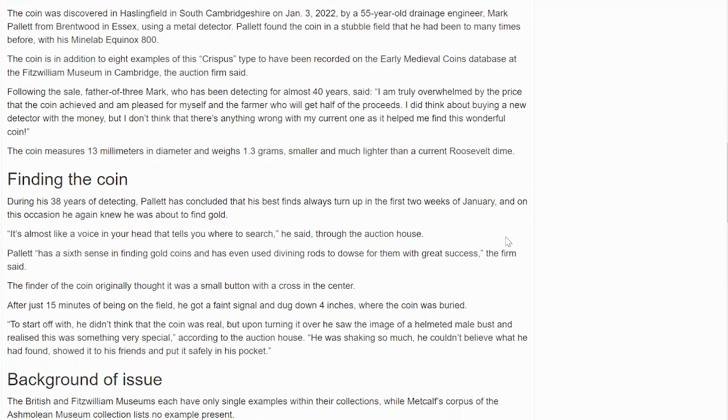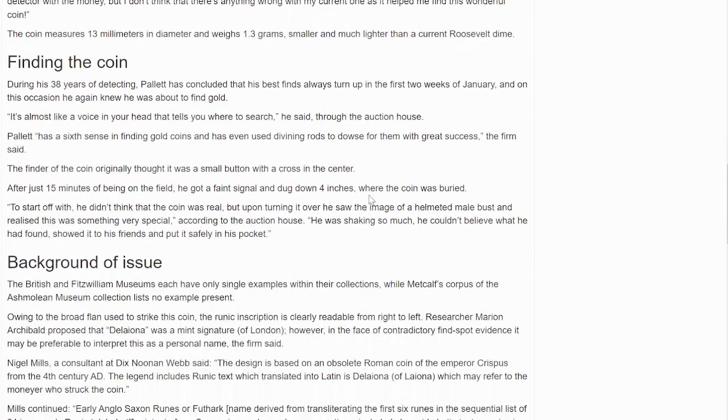Following the sale, the father of 3, Mark, who had been detecting for almost 40 years, said, "I'm truly overwhelmed by the price that the coin achieved, and I am pleased for myself and the farmer, who will get half the proceeds. I did think about buying a new detector with the money, but I don't think there's anything wrong with my current one, as it helped me find this wonderful coin." The coin measures 13 millimeters in diameter and weighs just 1.3 grams, smaller and much lighter than a current Roosevelt dime. Boy, a small gold coin carries a big price for sure.